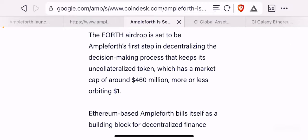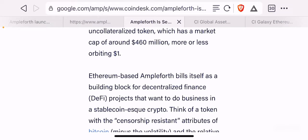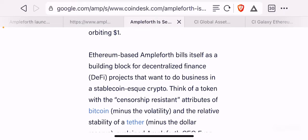The Fourth airdrop is said to be Ampleforth's first step in decentralizing the decision-making process that keeps its under-collateralized token, which has a market cap of around $460 million, more or less orbiting $1, right? So again, as I mentioned, they have had a long plan to become fully decentralized. They had an unfortunate KuCoin hack last year, which tarnished their reputation a bit, but they have been doing extremely well after the incident, and they have always tried to move in the right direction. And the release of this new governance token is definitely a step in the right direction, right? Its market cap has been around $460 million, and the token itself has not always been on the exact $1 mark, but it has been around the $1 mark more or less.